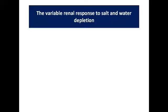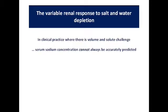And the other point I wanted to make was about what I've called the variable renal response to salt and water depletion. You might imagine that kidney doctors would be pretty good at predicting, on the basis of what's happened to the patient's fluid balance and their circulation and their input and their output, what the serum sodium concentration is going to be, for example. I think it's remarkably difficult to predict.